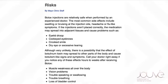So this is actually from the Mayo Clinic website. I just took a screenshot. Some of the risks of Botox are eyelid droop, crooked eyebrows, crooked smile, dry eye. But if you go a little further down, there's muscle weakness, trouble breathing, trouble speaking or swallowing, and loss of bladder control. Now, I've been in the naturopathic field for about 10 years now, and I have heard numerous colleagues discuss clients that have come in that have had pretty adverse reactions to Botox. And so it's truly not a benign treatment.